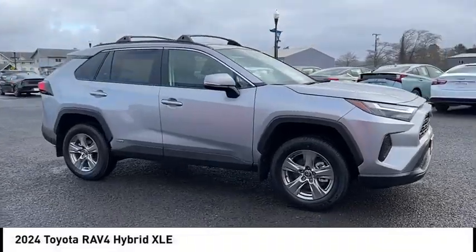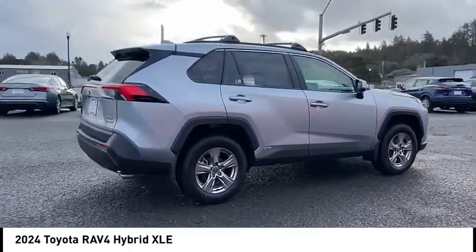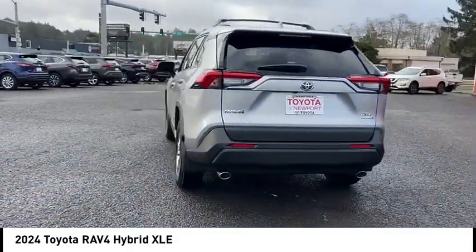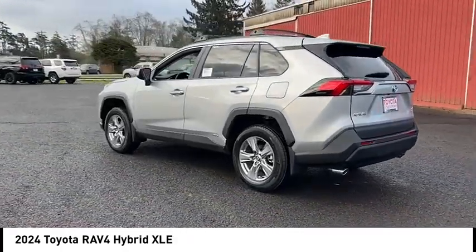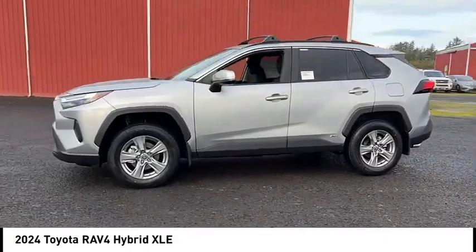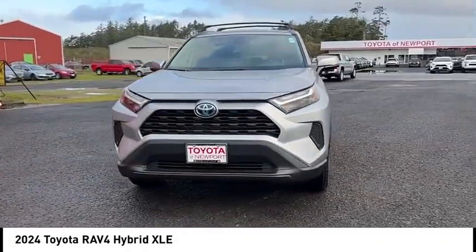Stop by and take a look at the 2024 RAV4. The RAV4 is one of the most fuel-efficient SUVs in its class. Versatile and efficient, RAV4 mixes the comfort and drivability of a sedan with the benefits of an SUV. This highly evolved, well-packaged crossover SUV lets you have it all.